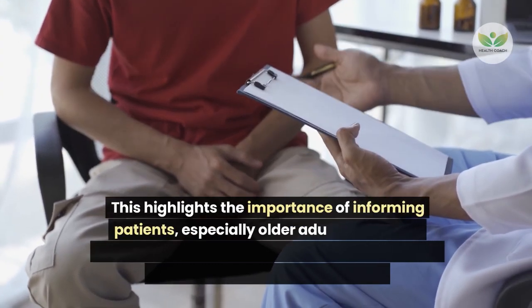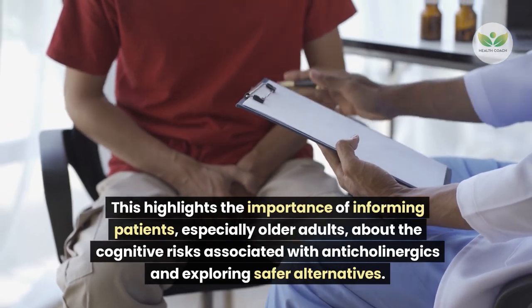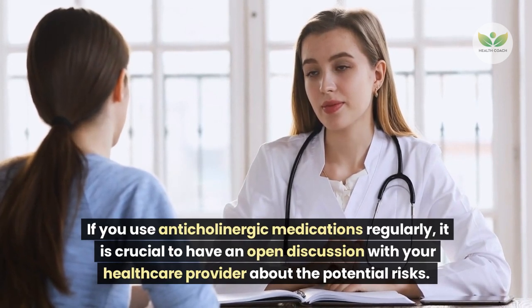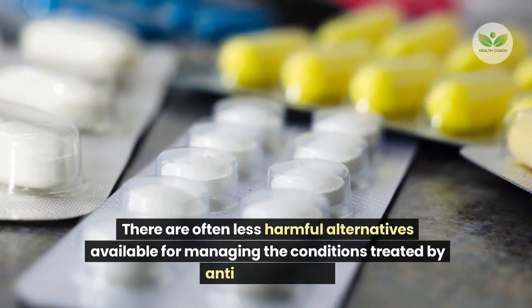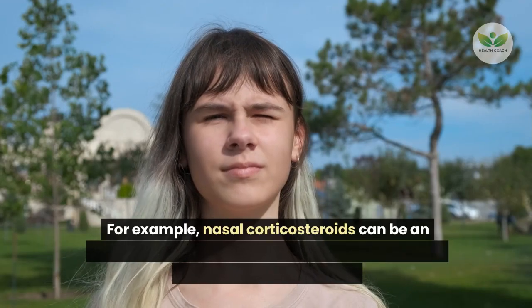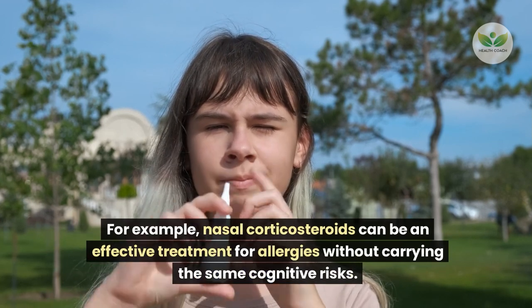This highlights the importance of informing patients, especially older adults, about the cognitive risks associated with anticholinergics and exploring safer alternatives. If you use anticholinergic medications regularly, it is crucial to have an open discussion with your healthcare provider about the potential risks. There are often less harmful alternatives available for managing the conditions treated by anticholinergics. For example, nasal corticosteroids can be an effective treatment for allergies without carrying the same cognitive risks.